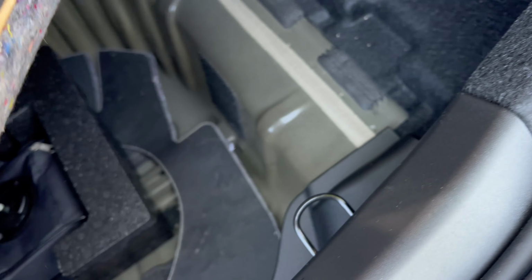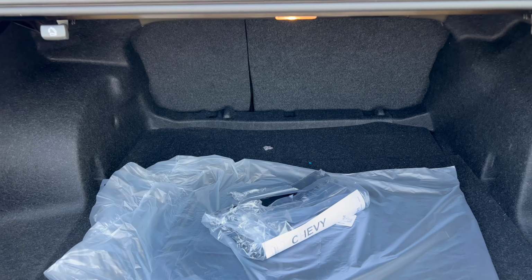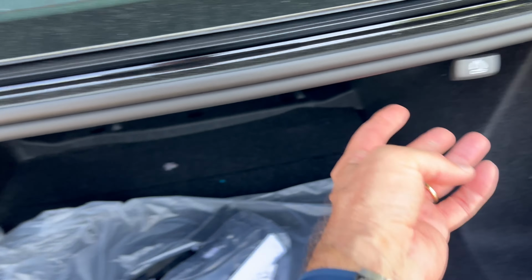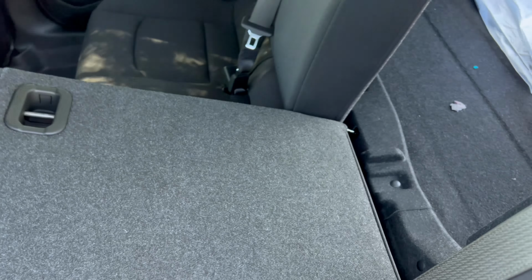And now, underneath here, we do have more storage. Open it up. More storage, fix a flat, no spare. That's a bummer. But if you need more room and you don't have anybody in the back seats, you can release them from right here and then go around to either side and lie them down. 60-40 split.